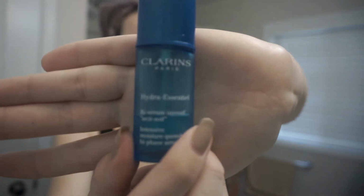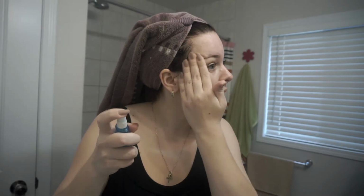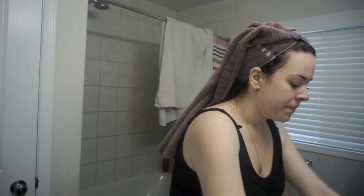And then I go in with my Hydra Essential Intensive Moisture Quenching by Face Serum. Geez, that's a mouthful. It's also by Clarins. It's this little guy. And this is a new product I discovered, and I've honestly been in love with it. I apply it before my moisturizer, and I just put it on my skin and rub it out. Then I'll put it on my cheeks, rub it out. Simple like that. I don't put too much because, again, a little goes a long way. I just make sure I massage it into my skin.